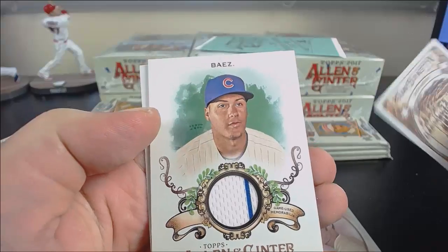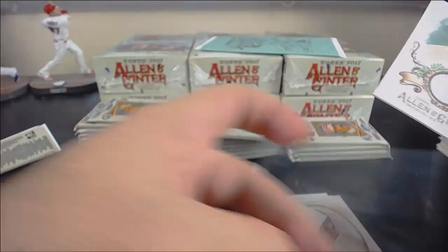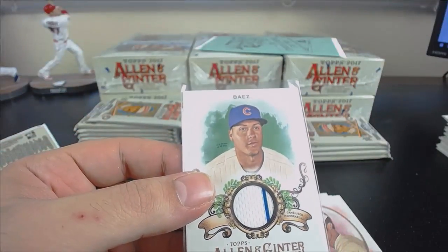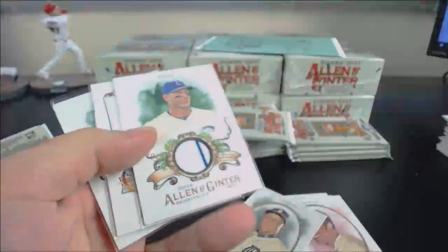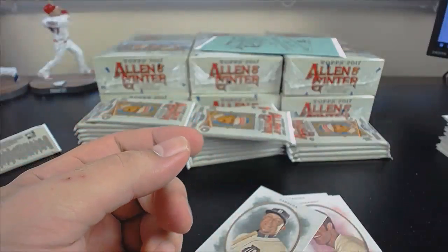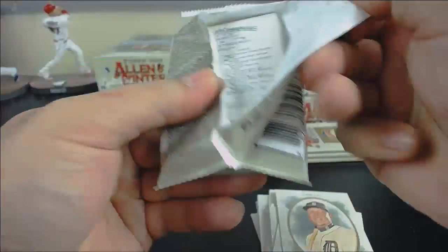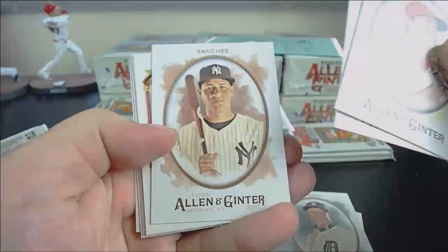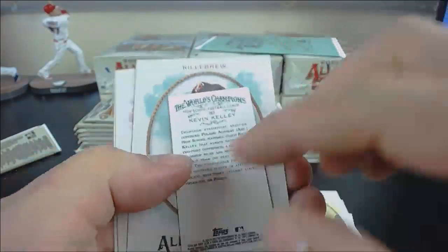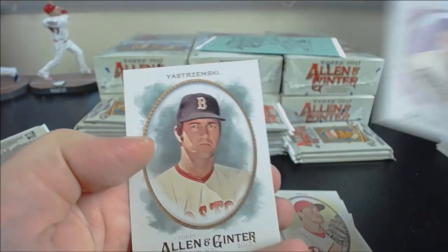Javi Baez, Cubs, going for the pinstripe jersey set. That's 3 now. Baez, Rizzo, and Hayward, all pinstripes too, so nice. Johnny Bench, what a day. Kevin Kelly, black mini. Hilliber, short print, Twins.